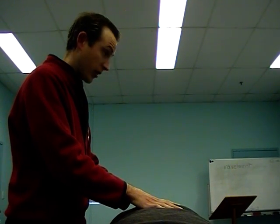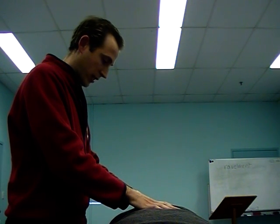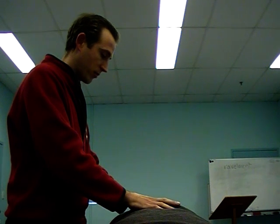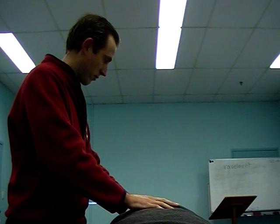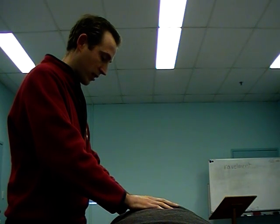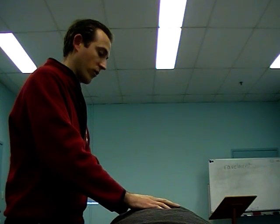So again, I'm just sitting on top of the muscle to start with. Taking the skin slack. Now this side's a little bit tighter than the other, which is common. It's common for people to be tighter on one side. And I'm challenging against the muscle. And then just a rolling movement.